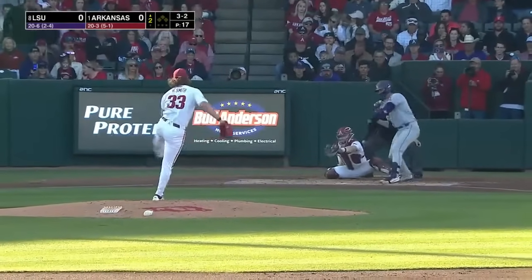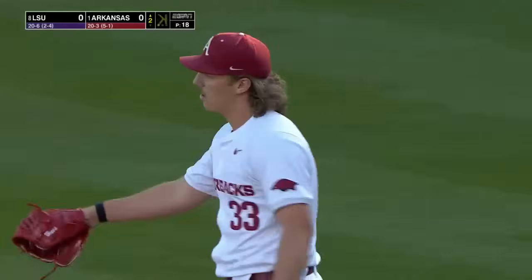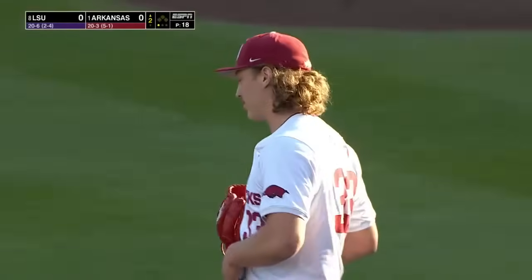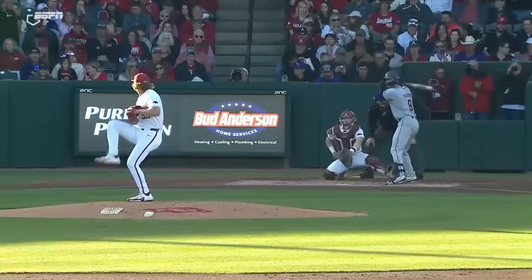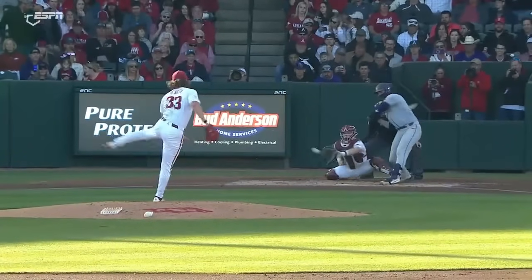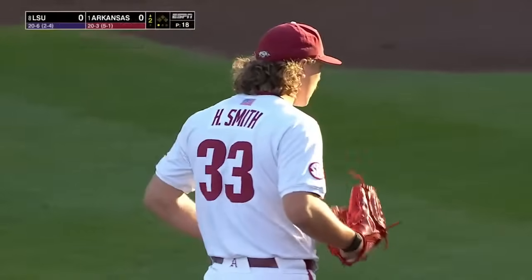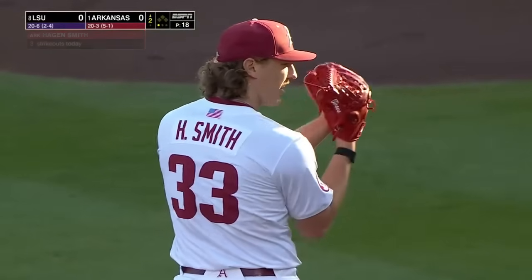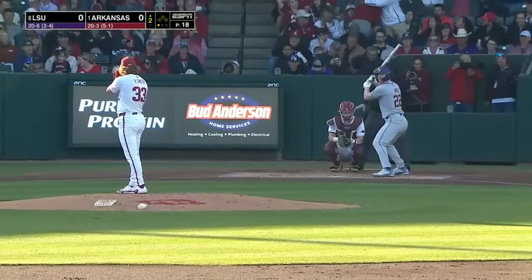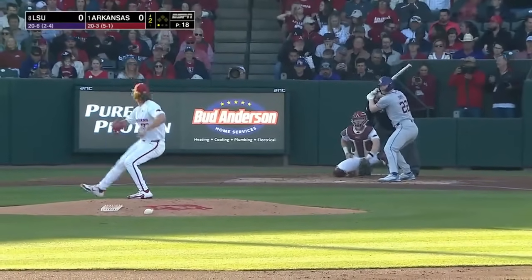Here's the payoff. Got him looking at 96 in the black. Travinsky didn't think so. But Hagen Smith has now K'd three out of the first four. Hagen Smith's going to get this one. This is going to be a rough night for LSU hitters. Good spot if you're going 0-2. Sometimes you get a chase. That time Travinsky held up. To me, it looked like it was a little bit off the plate, but now Hagen Smith has punched out three of the first four.